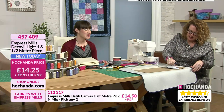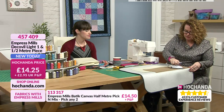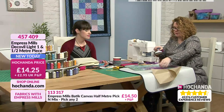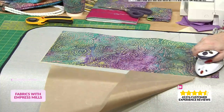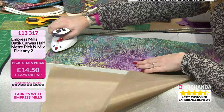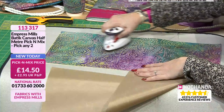Sounds very posh. Now, just so you know, we've got about 7 minutes left. Right, so I'm just fusing this, trying to make sure we're all nicely fused. Oh, so you like to flip it over and do the other side? Yeah, I like to make sure, because this is a heavier fabric, it's not like your cottons. I just like to make sure that it is completely fused.